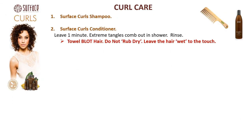Curl care shampoo, conditioner. Leave the conditioner on for 1 minute. With extreme tangles, comb it out in the shower while rinsing. Towel blot hair, do not rub dry. Leave the hair wet to the touch.